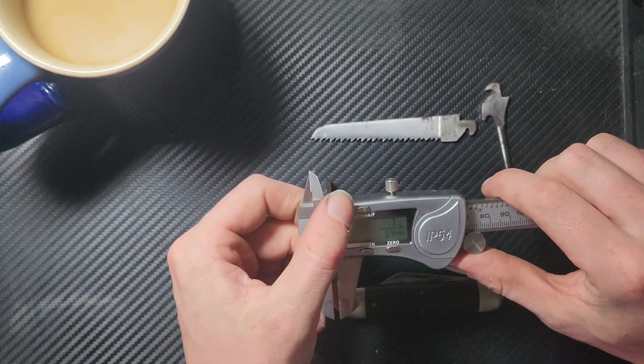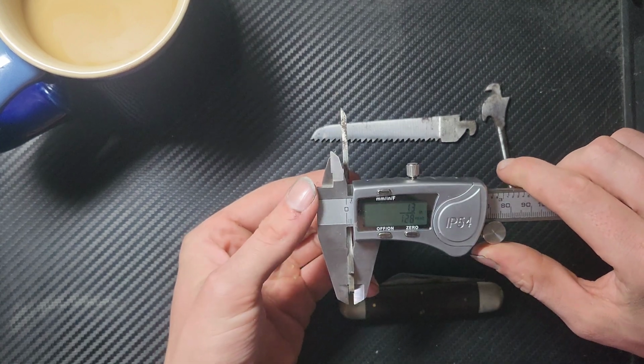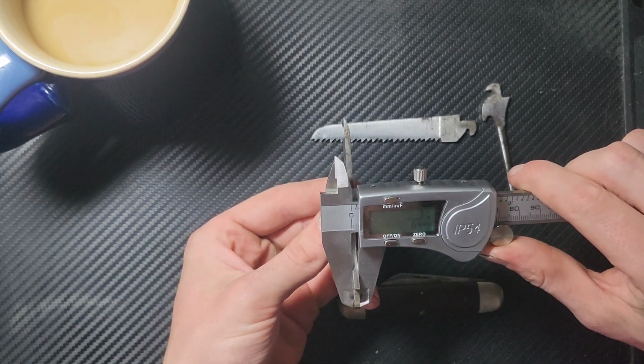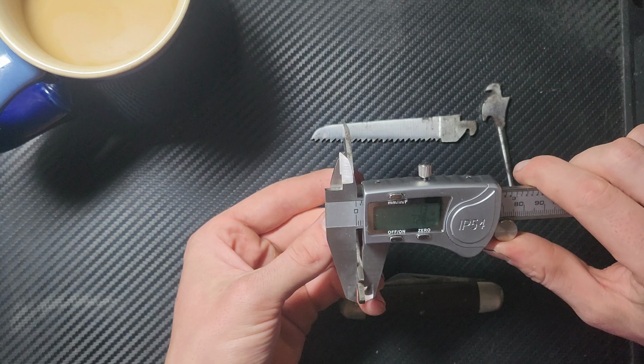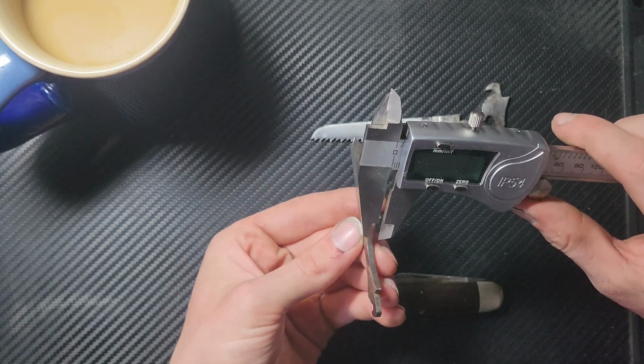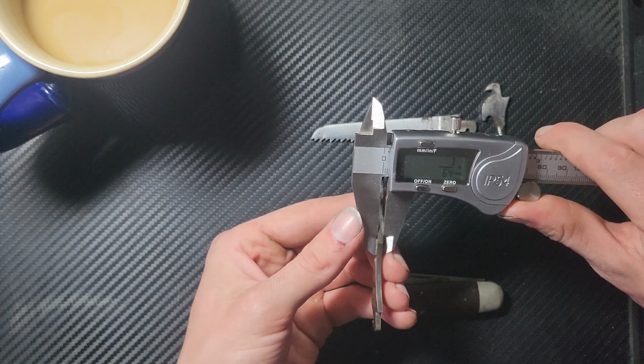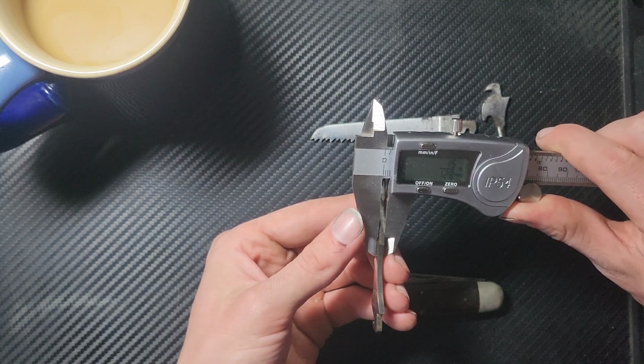Can I get this in fractions of an inch? Thank you. So I'm getting like 7/64 basically, which is a super awkward number. 8/32, I guess?